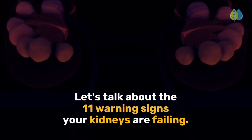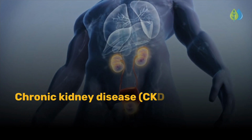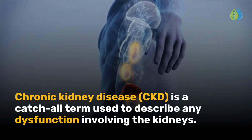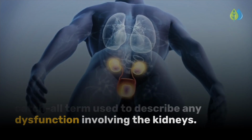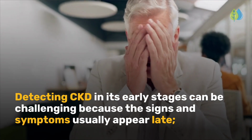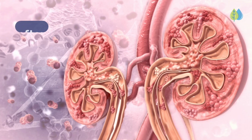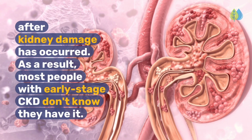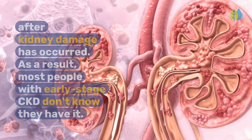Let's talk about the 11 warning signs your kidneys are failing. Chronic kidney disease, CKD, is a catch-all term used to describe any dysfunction involving the kidneys. Detecting CKD in its early stages can be challenging because the signs and symptoms usually appear late, after kidney damage has occurred. As a result, most people with early-stage CKD don't know they have it.